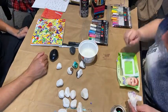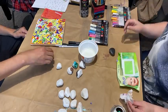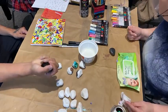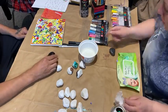I will think what I want to pick. You can pick one of the dark ones. I'm going to start with the dark one. Yeah, and then you can have one or more than one of the white ones.